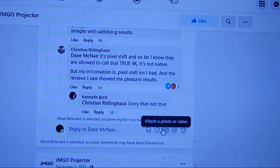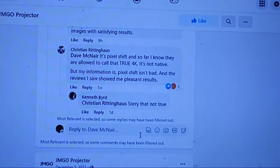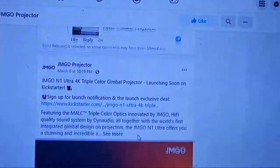Because you know if you come to me with that nonsense, I'm saying, no, that's not true. That's so and so and so. That's not considered to be true 4K. I've never heard Optima or anyone come out and say, yeah, we've got this new projector coming out, say the P3, and it's using pixel shifting, which is using 100% true 4K. No, it's never going to say that. These are what we call the Cracker Jack flip-flops.